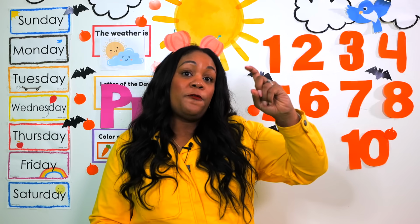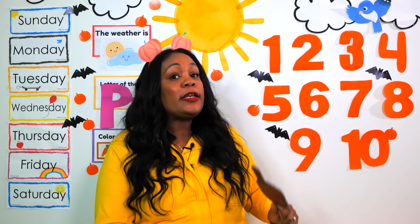It's time to count. Do you remember how to count from 1 to 10? Great! Don't forget, get your pointers or your pointer finger. Get ready to point and count. Here we go!